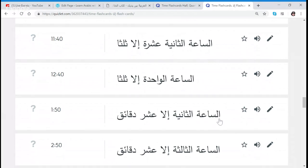We say asa, athania, illa, ashar daqa'iq. Remember, dakika is a feminine noun. The plural of dakika is daqa'iq. And there's a kind of strange principle in Arabic where, when you're dealing with plurals, we haven't really done plurals yet, but between 3 and 10 is the only time you're going to use the plural word, daqa'iq. Between 3 and 10.